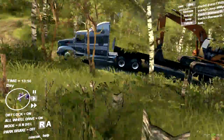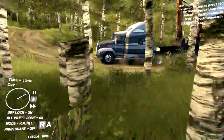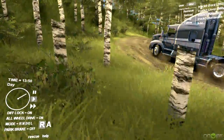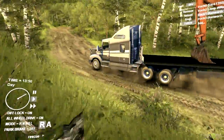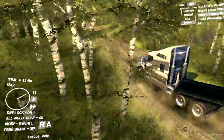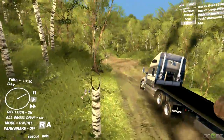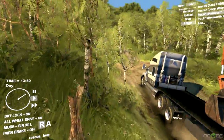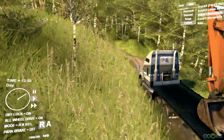And honestly, though, damn, does that look awesome or what? Just going through, like, woods on a dirt road with a giant semi-truck hauling an excavator. It's, I don't know, it's like the most badass thing ever. Maybe not the most badass thing ever, but it's up there. It's definitely up there as far as I'm concerned.